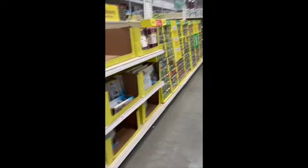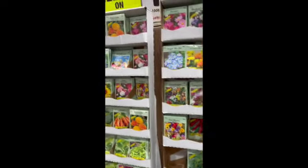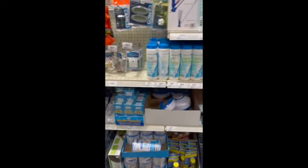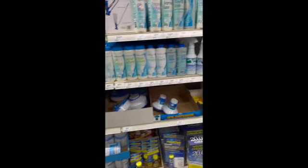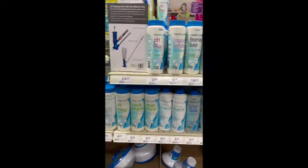Yeah, they have seeds. Yes, this is what I want. They have seeds for 49 cents and of course it's 11% off. Some pool stuff, but not everything quite yet, but I do get a lot of my pool stuff here.